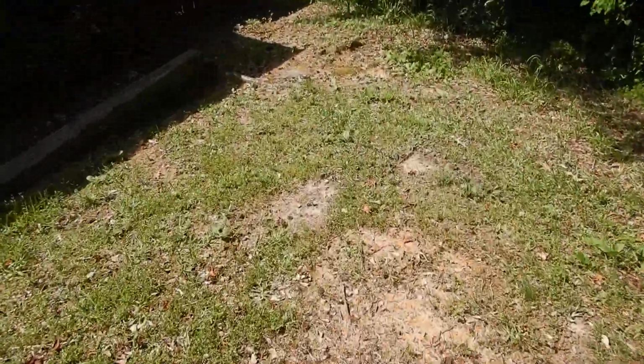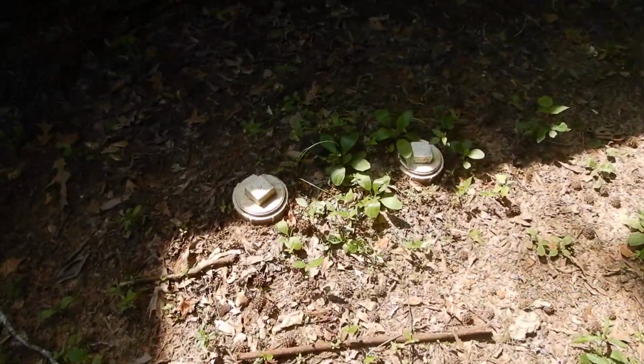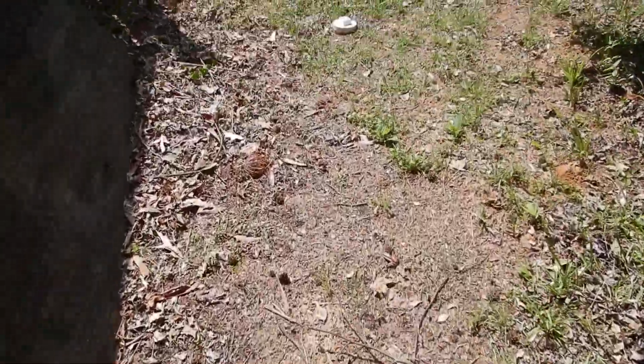Coming along here, we got another cleanout. Two more cleanouts. Do we have two systems? Two septic systems? I mean, how many cleanouts have we got? How does this work? And moving on along, over here, this is the north side, we got another cleanout.